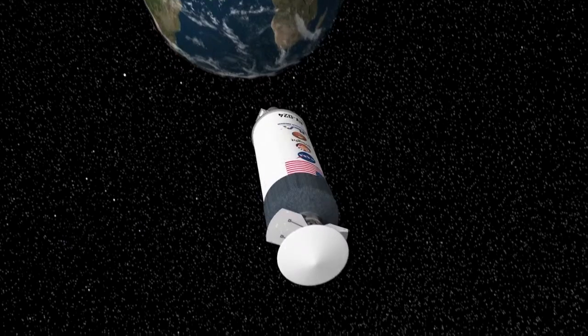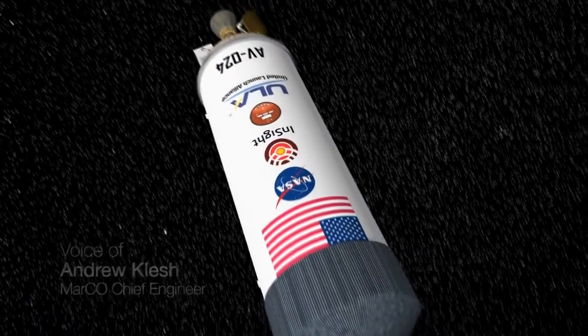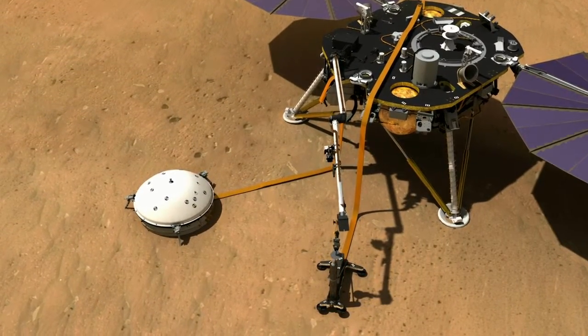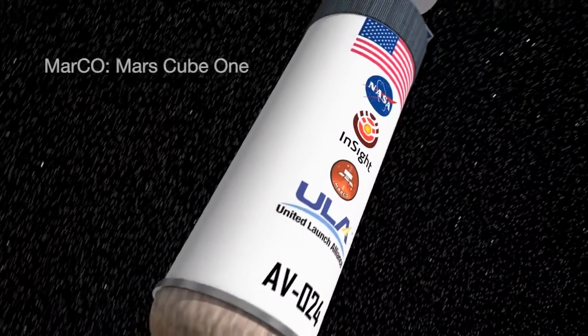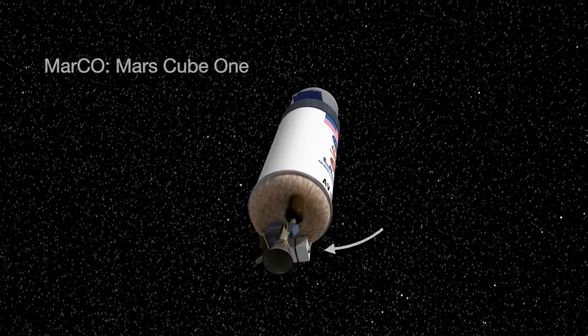In March of 2016, NASA will be launching the next Mars lander, InSight, from Vandenberg Air Force Base. InSight is a mission that would investigate the planet's interior to understand Mars's evolution. On board this rocket, 2 small spacecraft will be hitching a ride, the Marco spacecraft. Each of these Marco spacecraft will ride along on the rocket carrying InSight.